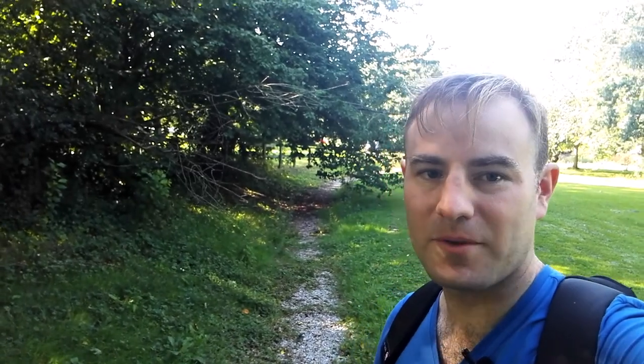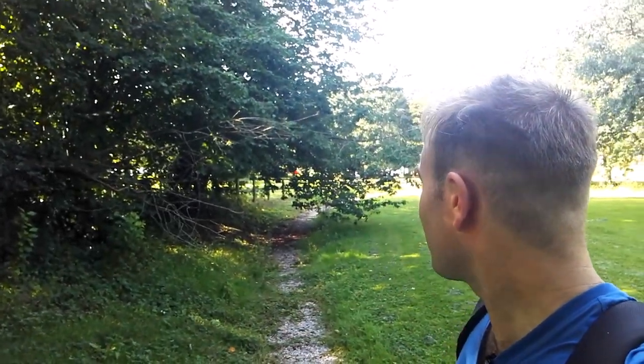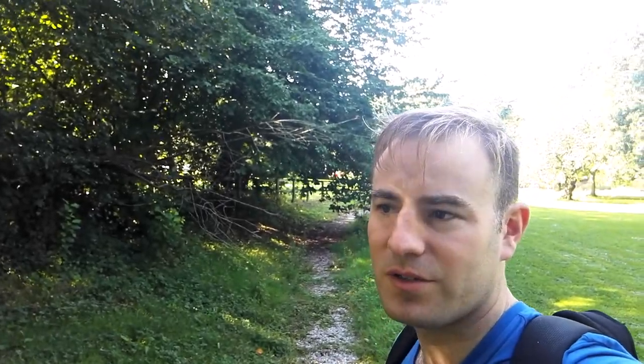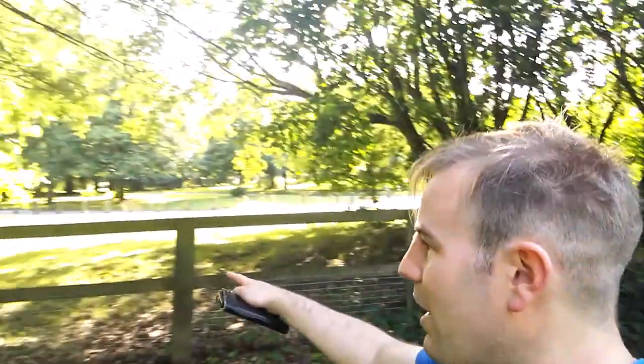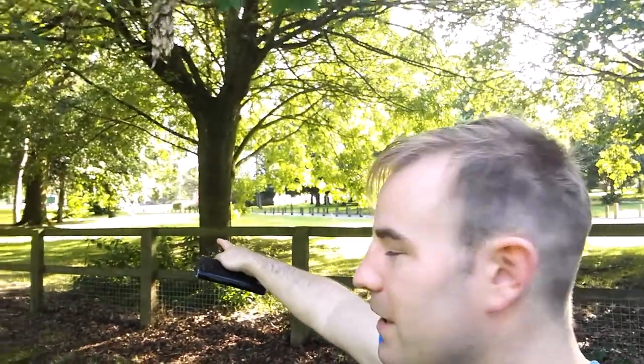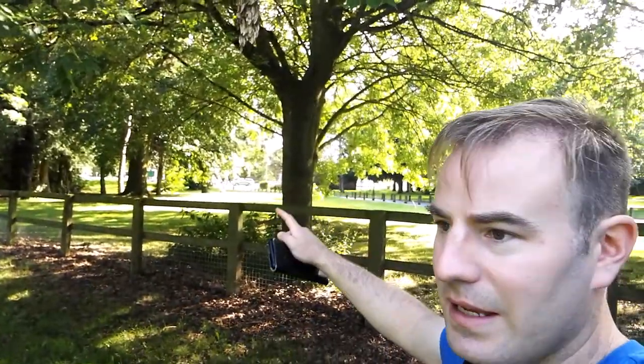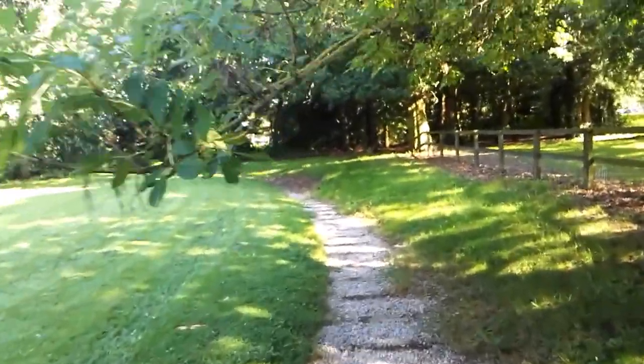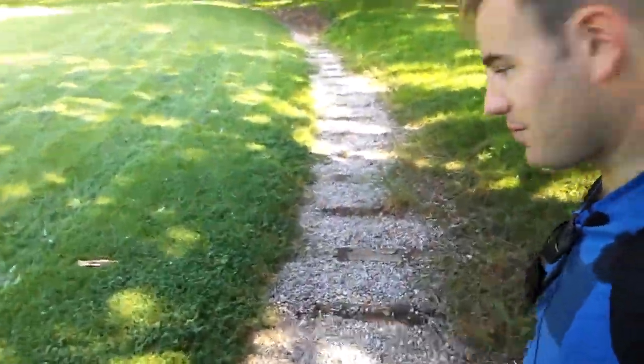So here we are, we've come up the track bed a little bit. You can see the trees are starting to encroach on the track bed. We're about 100 or so yards from the railway station. You can see out there the road in and out of Markeaton Park, and over there is the Derby Ring Road. But coming up to here, there are now still some sleepers in situ.